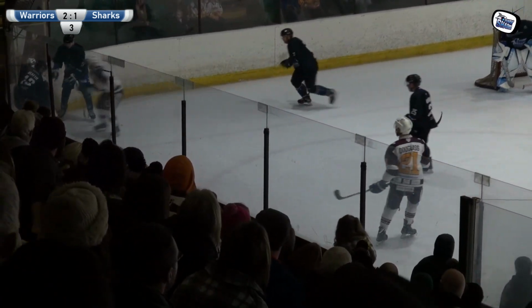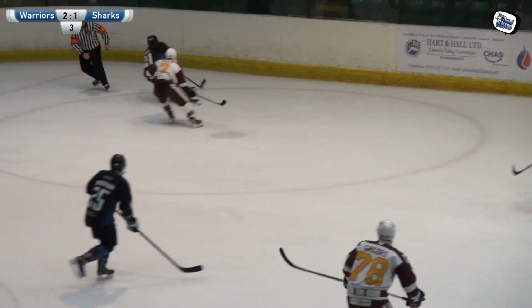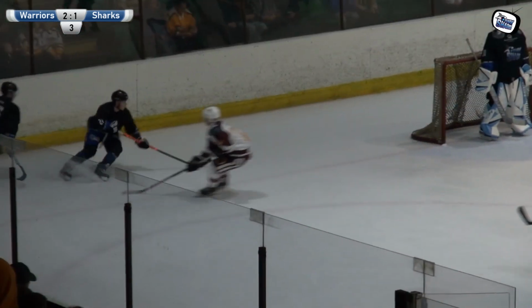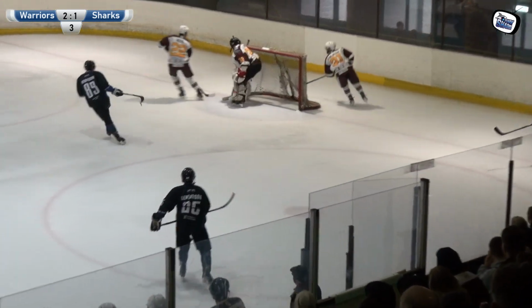Fans are up, pushing and shoving in the corners. The Warriors flying in to the bodies. Nothing's called. Sharks come away with it. Through Johnny McBean, he's behind his own net and he has to stop. He's looking for a pass. Plays it up the right hand side. And that's in the direction of Connor Henderson, who gains the zone. And he just dumps that in, and it'll be the Warriors who pick up again.